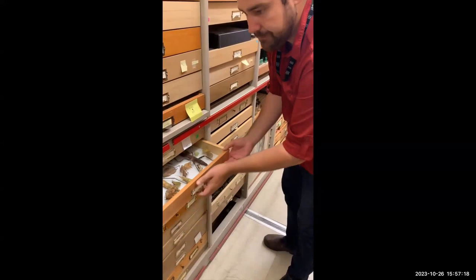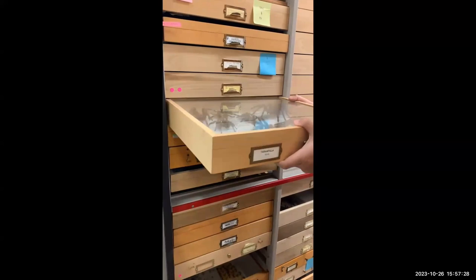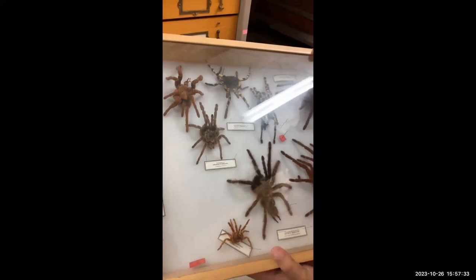We also have a small holding of arachnids. Some of these drawers have tarantulas in them, for example. Here you can see some different tarantula molts. These are actually the skins left behind after a tarantula sheds its skin.